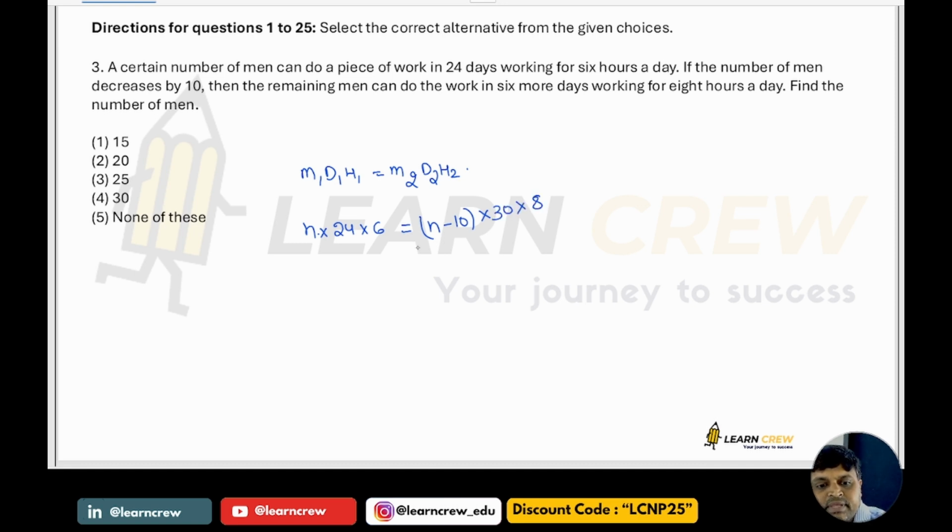So if you simplify this, what are you going to get? 8 1s are 8, 8 3s are 24. Next, 6 5s are 30. So from this you will get 3n is equal to 5n minus 50. So 5n minus 3n, 2n is 50, thereby n is 25. So the number of men initially is 25. So option 3 is the correct answer. I hope it is clear.